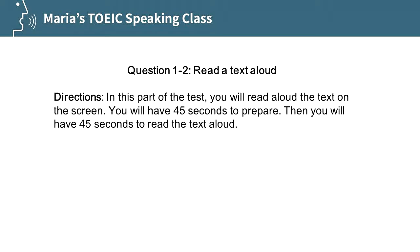Maria's TOEIC Speaking Class Part 1. Directions. In this part of the test, you will read aloud the text on the screen. You will have 45 seconds to prepare. Then, you will have 45 seconds to read the text aloud.